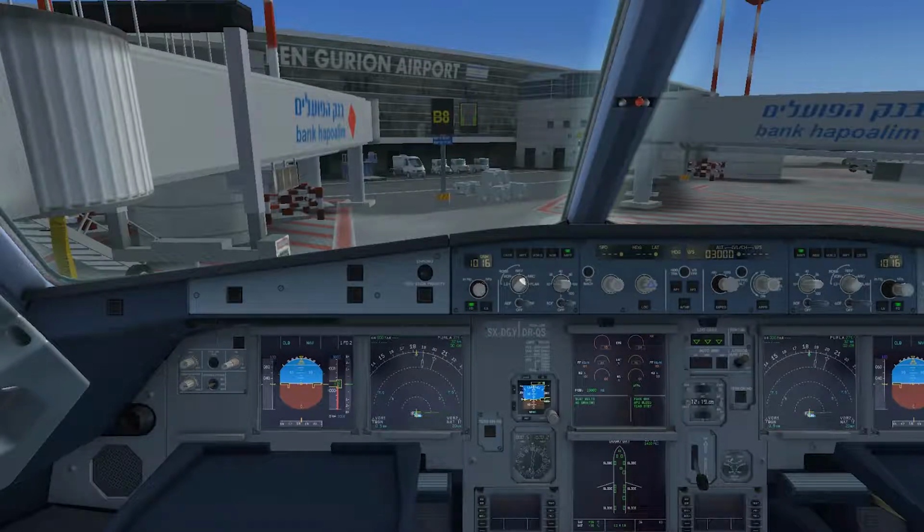Before start checklist below the line. Windows and doors closed. Beacon on. Thrust levers idle. Parking brake set. Before start checklist complete.